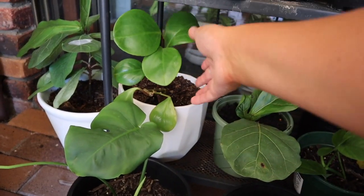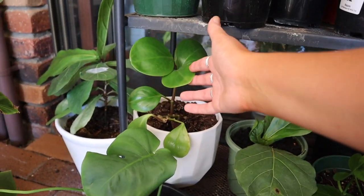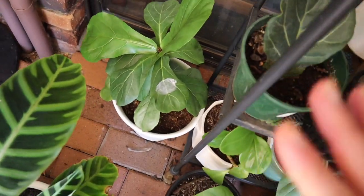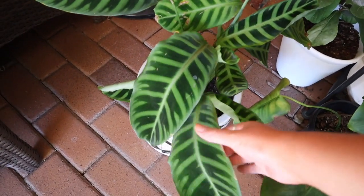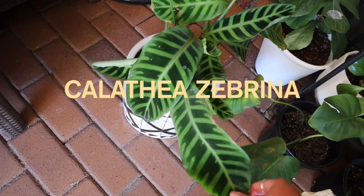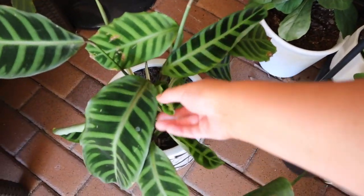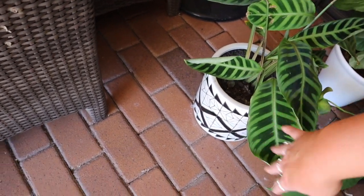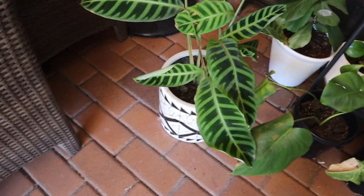I went a bit ham on propagating her, so she used to look really luscious, but I'm trying to bring her back. She was beautiful. Fiddle leaf over here, I had so many. This is like a, is it a zebra calathea? I don't know its actual name, but this is a calathea. And she's doing well as well. That's a new leaf, but I've just recently repotted her and got rid of all like the dead gross leaves.